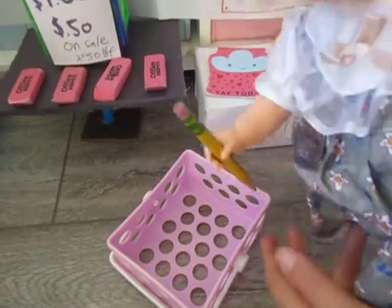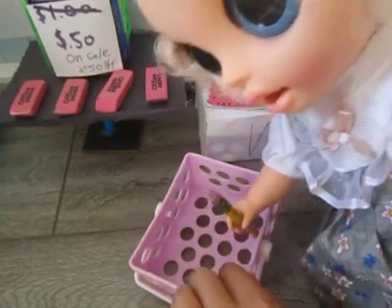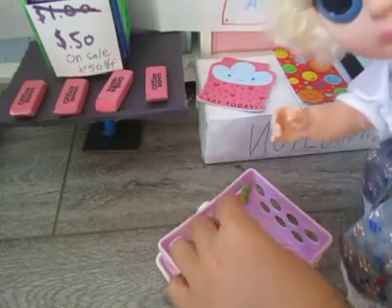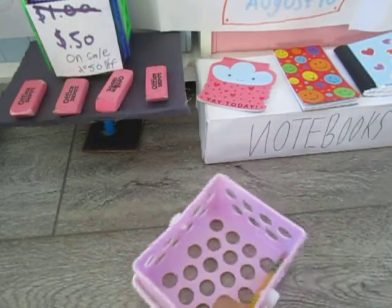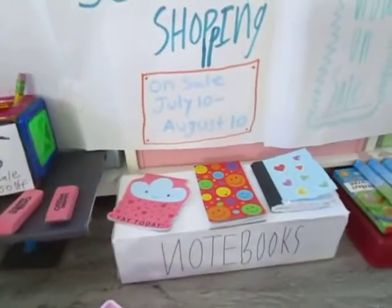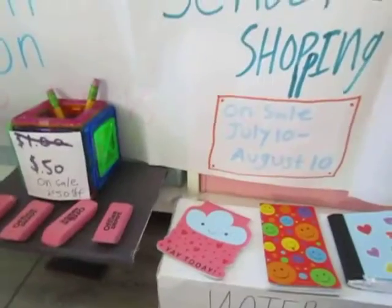Here, you can hold it. Do you want to hold it? And put it in the basket. You want to put it in the basket? Okay. Here, let's put it in the basket.